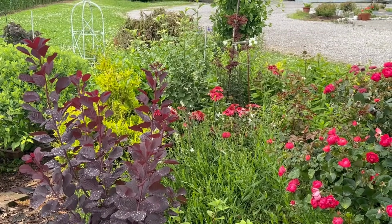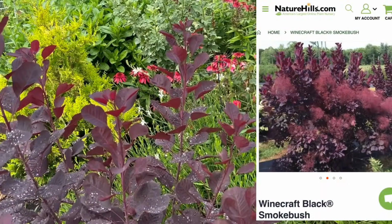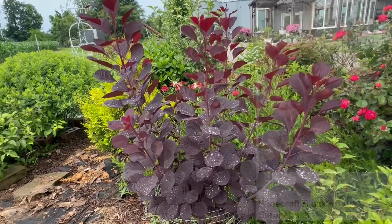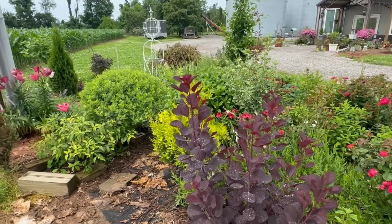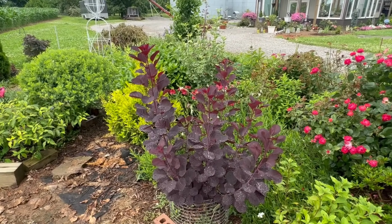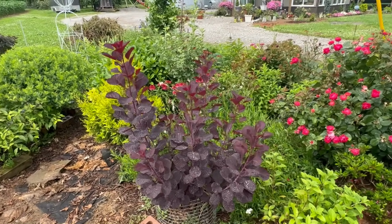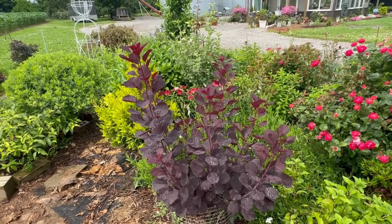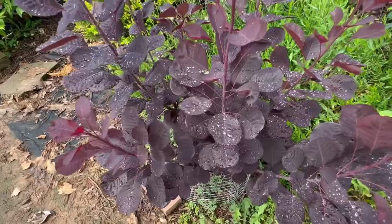This Winecraft Black smoke bush, it's acting like it's on steroids. This thing is growing up, you know, 6 inches a week, it seems. I just can't believe it. It was much smaller than the smoke bush I have over here, even when I planted it, and it's been behind. I planted it actually a year later, and it's twice as tall now as the other smoke bush. So this Winecraft Black is a very vigorous and healthy, beautiful smoke bush.